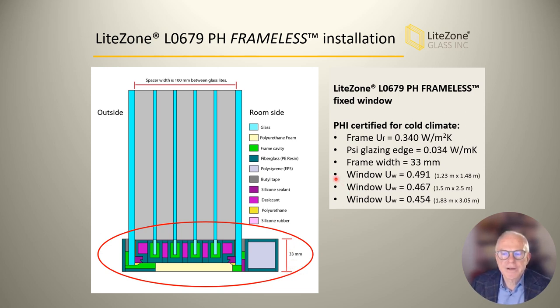And so we can achieve a window overall U value of 0.491 for the passive house standard size of 1.23 meters times 1.48 meters, and that's watts per meter squared Kelvin. But as we increase the size of this fixed window, we can get the overall window U value as low as 0.454. And that's for a window that's 1.83 meters by 3.05 meters.